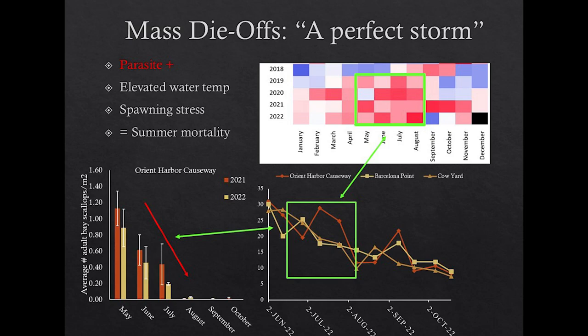and they also spawn in that second year in the early or late spring, early summer. And when they go to spawn, they reallocate energy away from survival and towards reproduction. So if they're allocating energy away from just basic life functions, they're getting attacked by a parasite, there's elevated water temperature stress, low DO stress, they're not really capable of combating all these stressors.